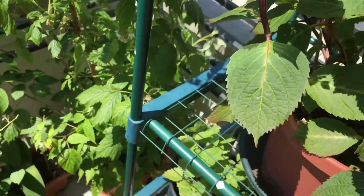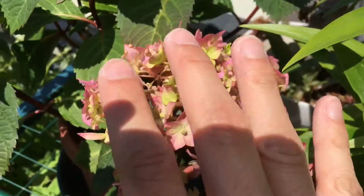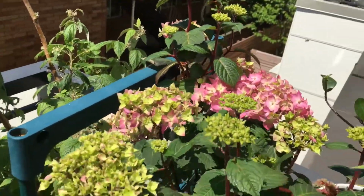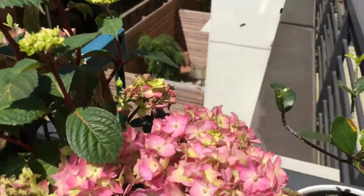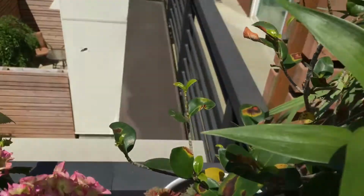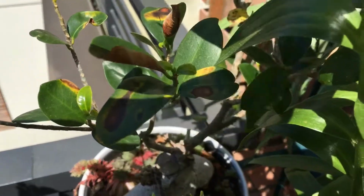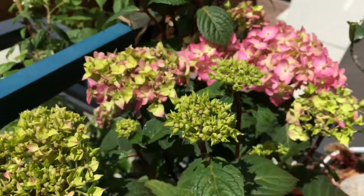And then this one, the hydrangea right here is doing well. As you can see, this one is going to be kind of pink. Little hydrangea is doing very well. Right here, what is this? The ficus, I don't know, it's not doing so well. I have to look into this too. There's a lot of things I need to do. But yeah, I will have to do that pretty soon.